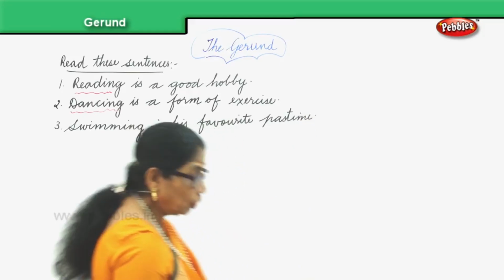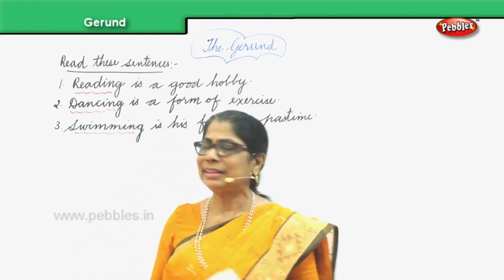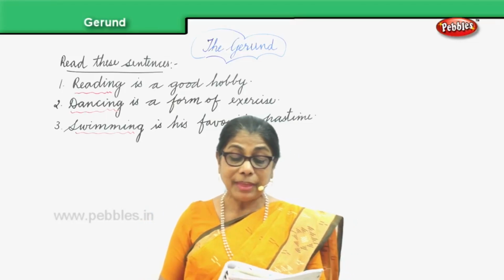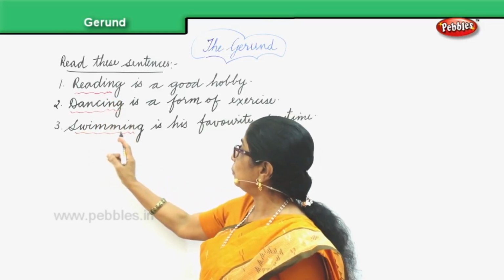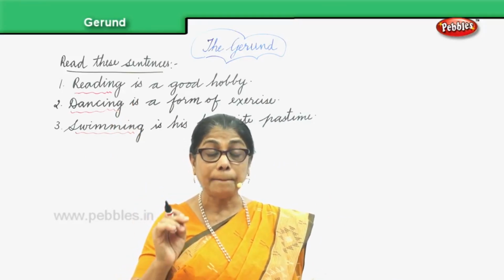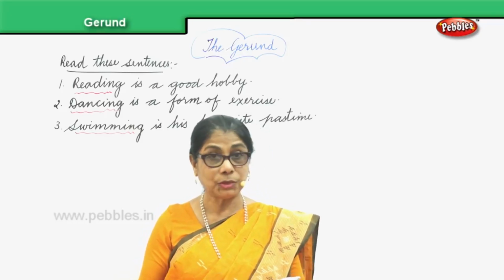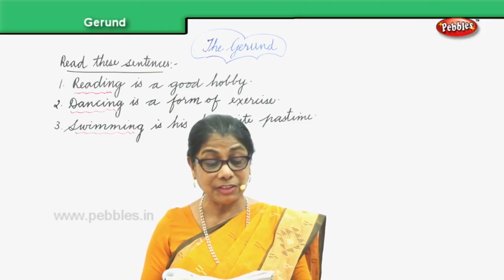Now, look at all these three words: reading, dancing, swimming. They are formed by adding ing. Read, reading. Dance, dancing. Swim, swimming. All three words are formed by adding ing to the first form of the verb. Read, dance, swim, that's the first form of the word, and to that you are adding ing.